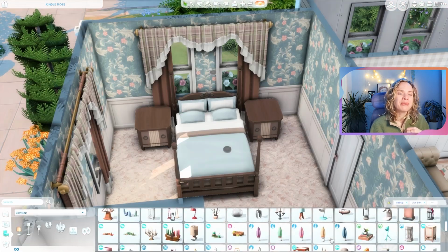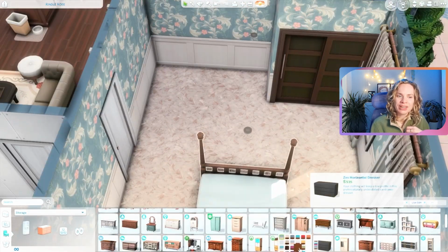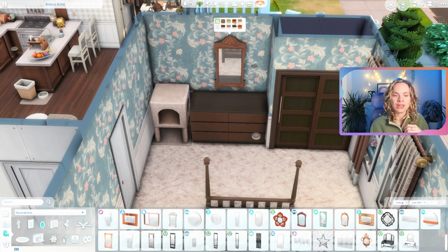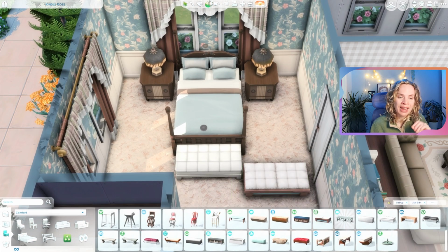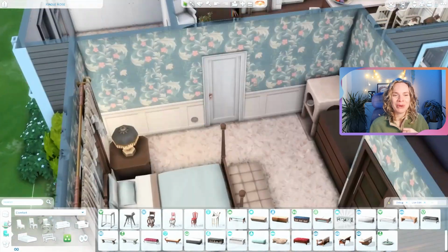And then here we have the grandma's bedroom. Grandma's bedroom is pretty spacious. I at first wanted to turn it into an office space with a computer, but then I decided not to. I decided to put in an extra dresser for decoration purposes and also a cat tree because I didn't have one of those yet. And I felt like grandma would definitely have a cat tree somewhere in her house. So I felt like her bedroom would be the perfect place for that.